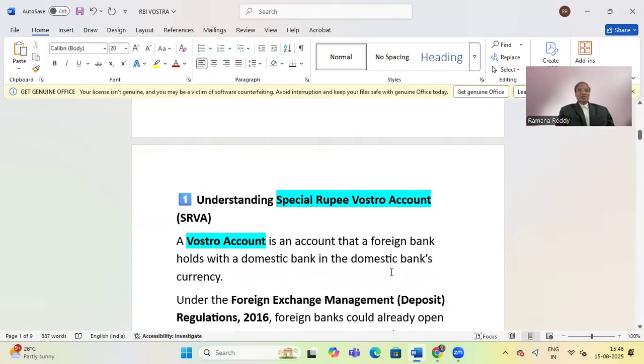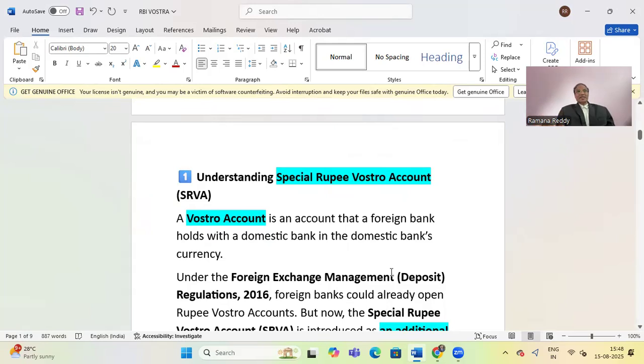So let's get started. We'll first understand the Special Rupee Vostro Account, SRVA. A Vostro account is an account that a foreign bank holds with a domestic bank in the domestic bank's currency.